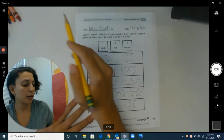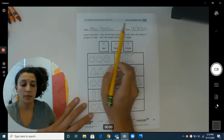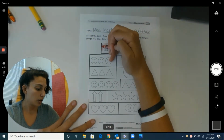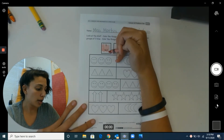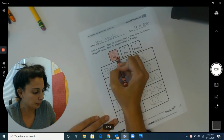So now we're going to read the directions. It says, look at the shelf. Color the things in groups of 2 red. So if things are in groups of 2, we're going to color it red. If it's 2, color it red. So I'm going to color this in so that if I forget the directions later on, I can look at my box and I can tell exactly what I need to do.